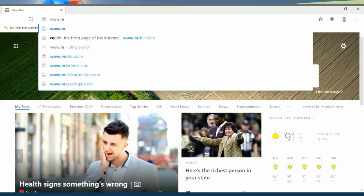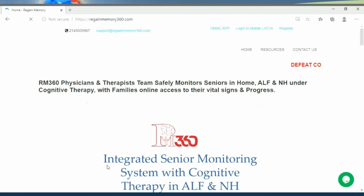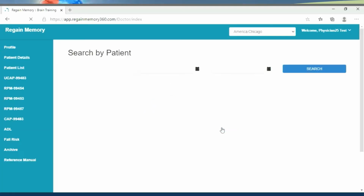You go to regainmemory360.com. And once you're there, at the very top right up here, you'll see Login to Mobile Leica. From here, you're going to select the type as Physician Login. And your demo login is going to be physician25, the @ symbol, stat.com. And the password is all lowercase together, demo123.